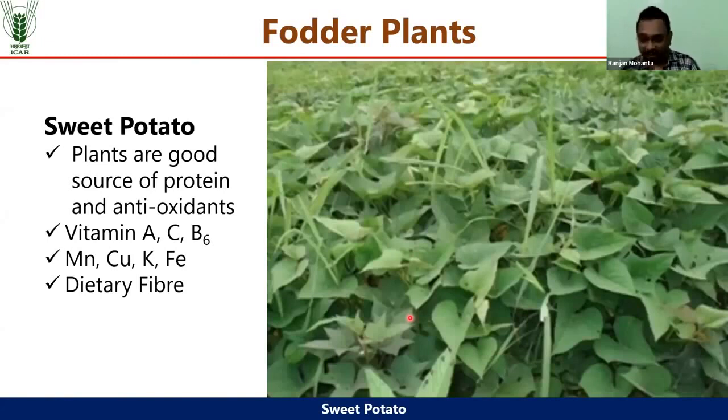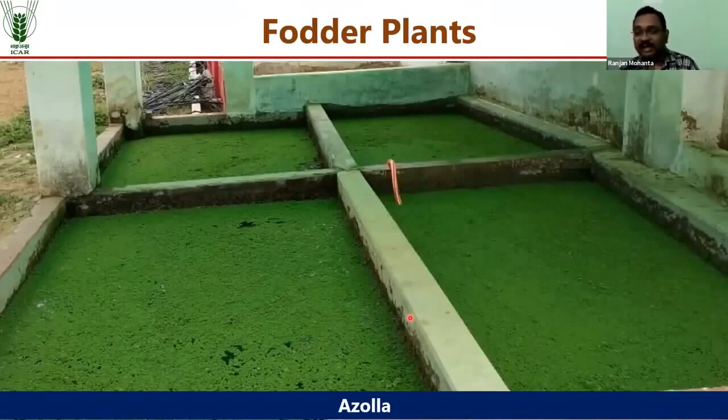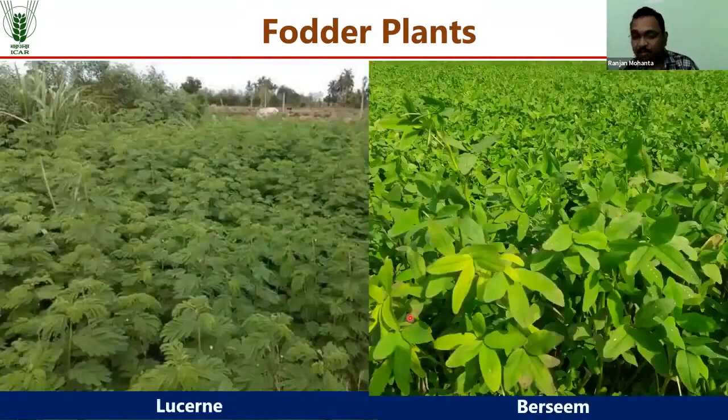And azolla also, we can advocate, because it has a very high amount of minerals and proteins; about 20 to 25% is protein, and minerals are nearly 20%. But it should be shade dried before feeding. Lucerne and berseem are the most proteinous plants. They can replace our concentrate in many ways.